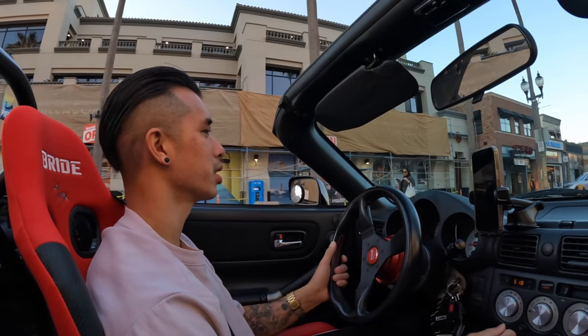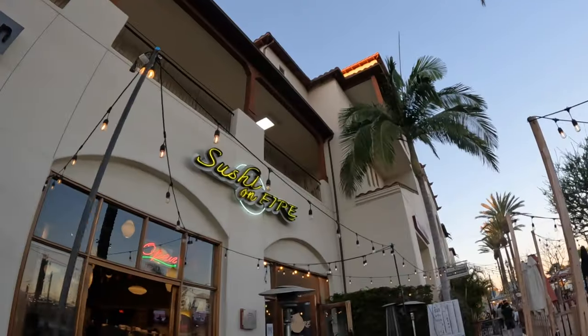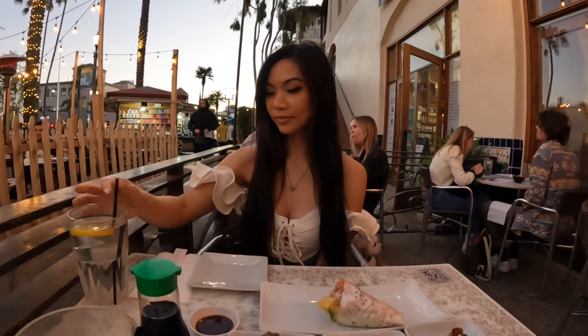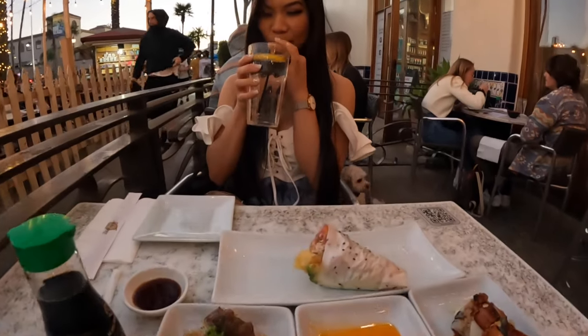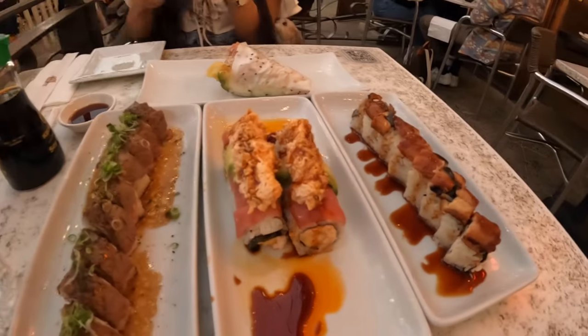So right now we're actually headed to Sushi on Fire, which is a sushi restaurant in Huntington Beach. And first time checking it out, it has pretty good reviews. And food's all set. The Hello Kitty roll, the New York roll, Halloween roll, and Black Dragon roll. Time to grub.